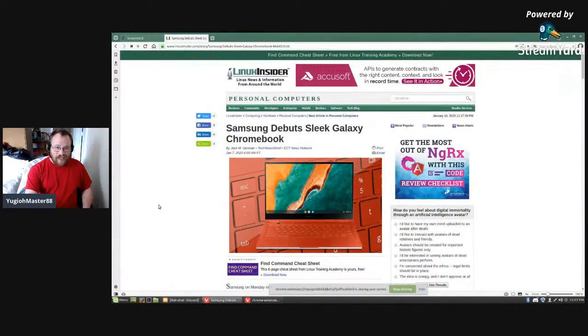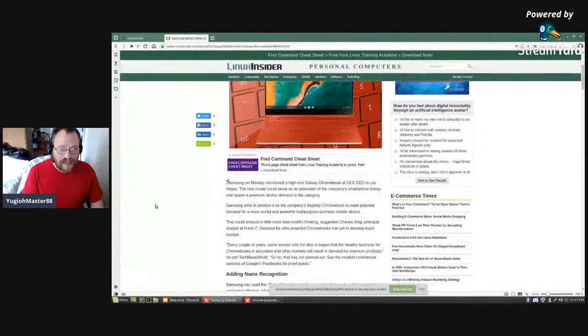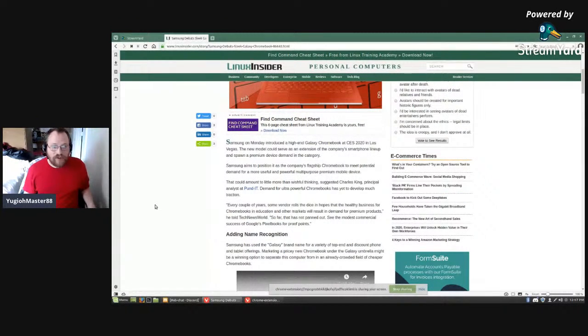Okay, Samsung debuts sleek Galaxy Chromebook. This will be cool. Samsung on Monday introduced a high-end Galaxy Chromebook at CES 2020 in Las Vegas, Nevada.